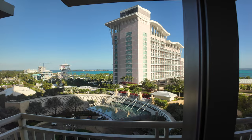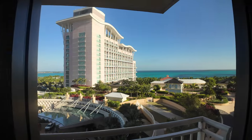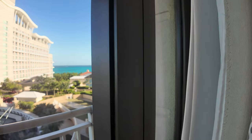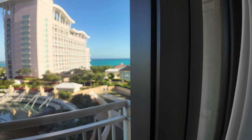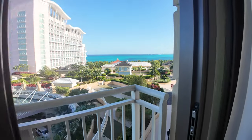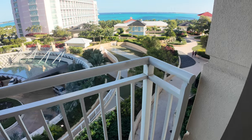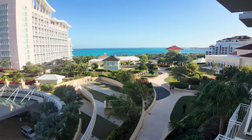Now let's check out the room view. So I did get an ocean view, they said. Always fun figuring out how to open these. I think you got a twist. Yeah, here we go. So balcony's not really able to be sat out on. A nice ocean view.